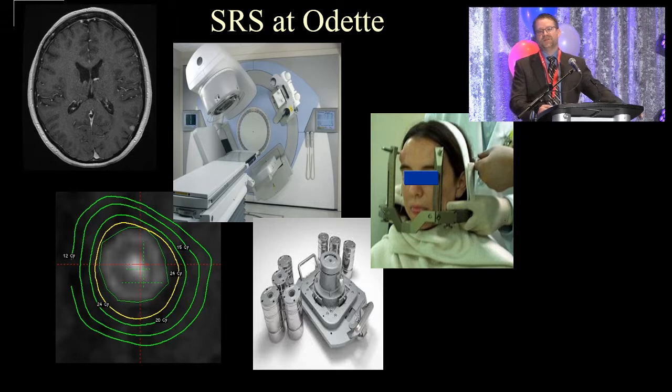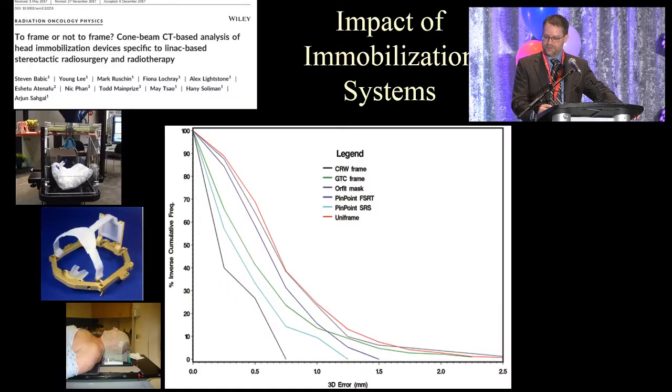And our program has certainly evolved over the years. It has gone from very rudimentary treatments to more refined image-guided therapy, to patients who required invasive frames. So if you look on the right, the patient who had to have pins screwed into her skull in order to have her treatment delivered, now towards a highly image-guided, non-invasive approach.